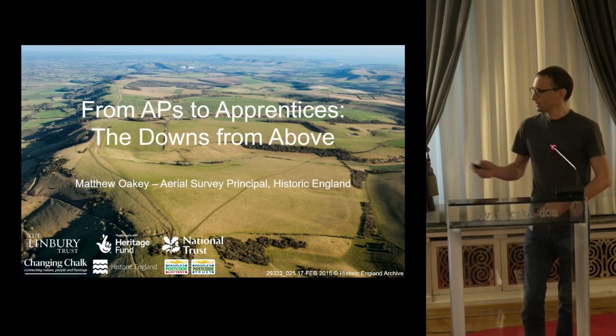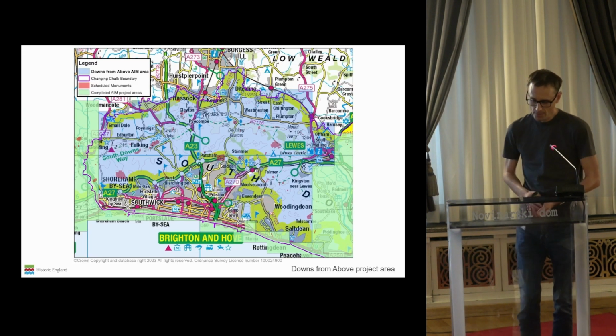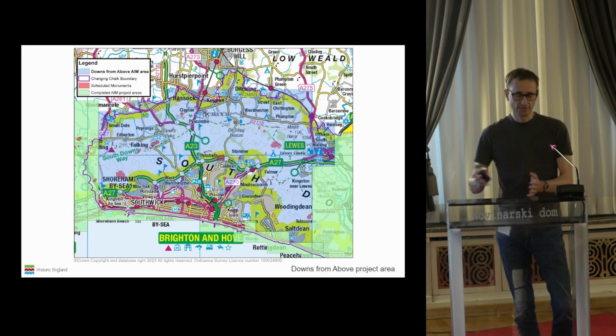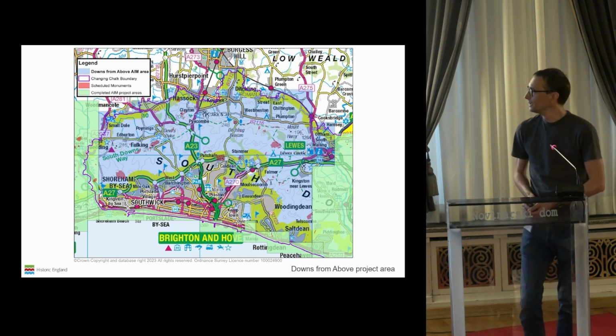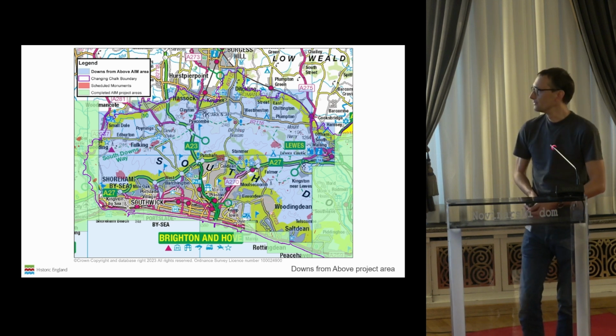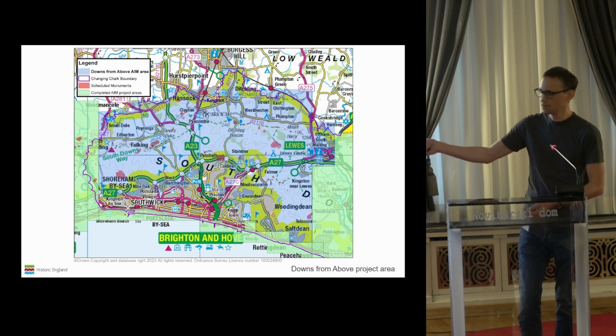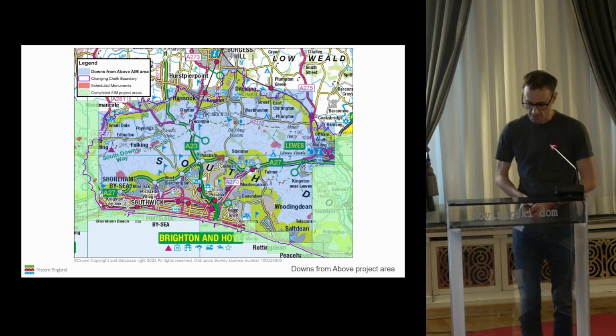So Historic England is the delivery partner for one of these projects, which is the Downs from Above project. So this sits under the hearts and histories of the Downs theme. So our contribution so far has been mapping of 192 square kilometres of the South Downs, immediately to the north of the urban conurbation of Brighton and Hove.